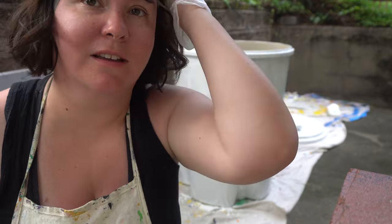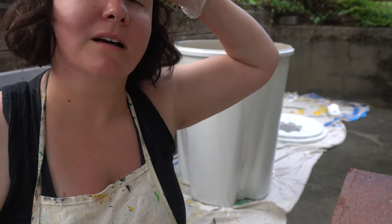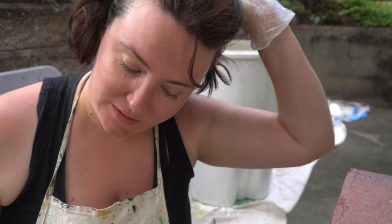Oh, okay, that's one coat done, and I'm going to let it dry overnight, but I'll be back to work on this another day. See you then.